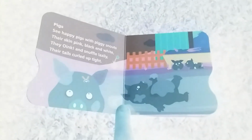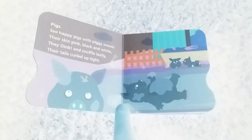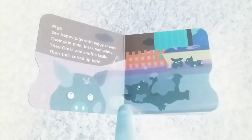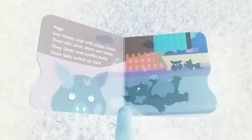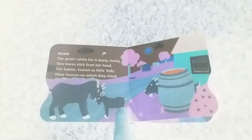Pigs. Say happy pigs with pretty sweats or skin, pink, black, and white. But white is so far amazing, the tails hang up tight. Do you see the piglets under the track? To the one pig, now in a minute.